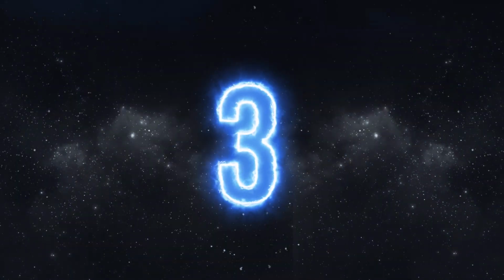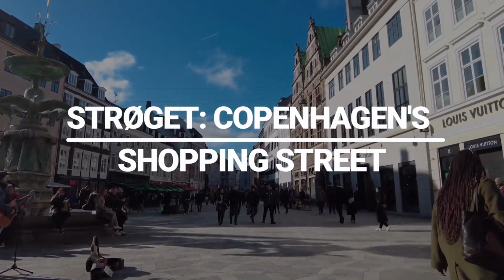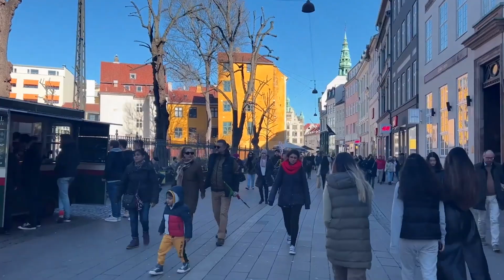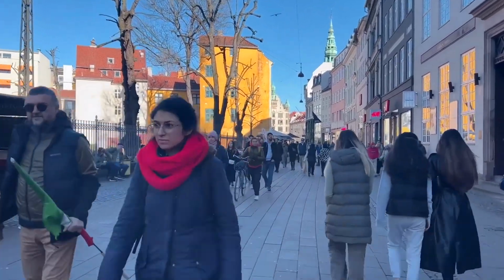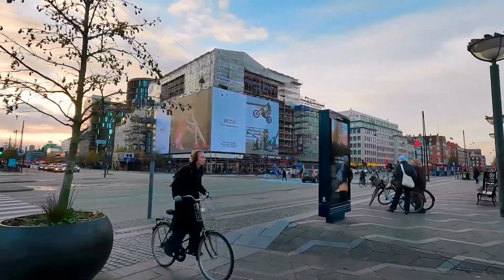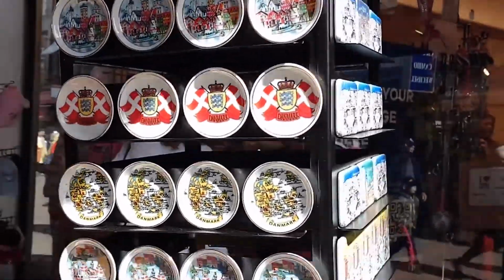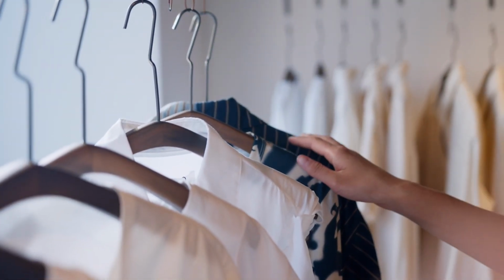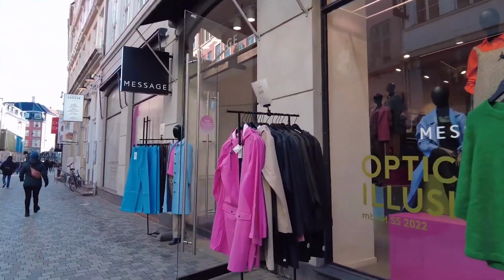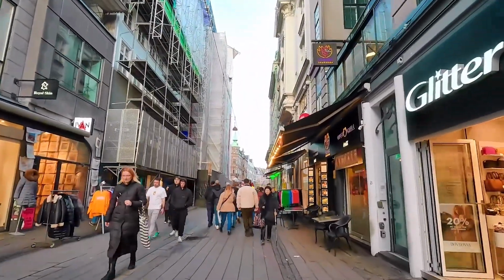Number 3. Strøget, Copenhagen's shopping street. Craving for some amazing shopping on the streets of Copenhagen? Strøget is your best bet. This pedestrian-only zone, stretching for over a kilometer, is a shopper's paradise, a sensory overload of dazzling displays, trendy boutiques, and historic stores. The best part about this street shopping experience is that Strøget caters to every budget and style.